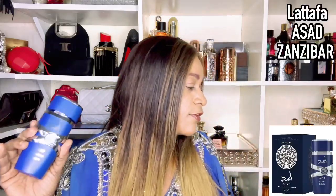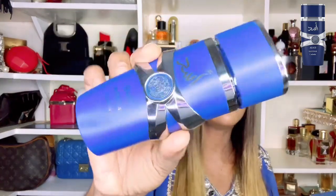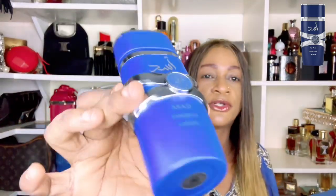We have 2024's release from Lattafa in the name of Zanzibar. Now, this is the bottle and this is the box. If you've been following the Lattafa journey, you will know that this bottle is not new. The juice is new, but the bottle has been used a couple of times. I think this is going to make the fifth or the sixth bottle, right? The first one was, of course, the Yara.